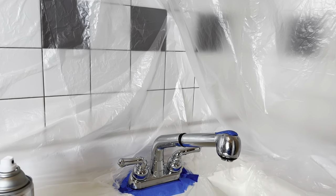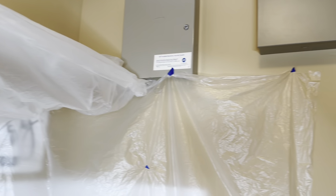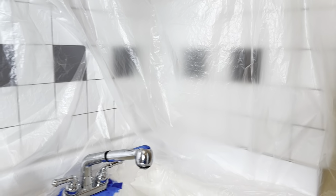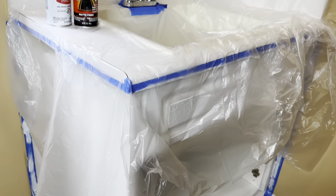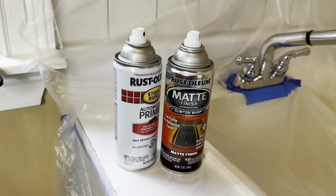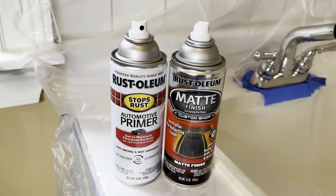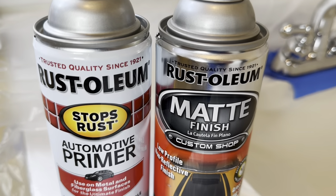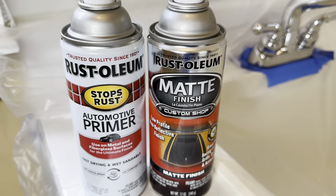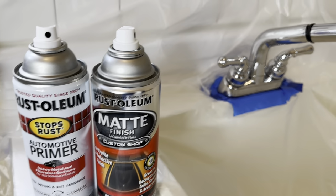All right, so I have now prepped the area that I am going to spray paint. I put plastic all around, so hopefully it will catch the overspray, and I'm protecting everything. So see how it is? It's perfect. So I'm going to use these two. I'm going to use the Rust-Oleum Automotive Primer. It's in gray. And then I'm going to use the Rust-Oleum Matte Finish Custom Shop. I'm going to use that as my color in black.